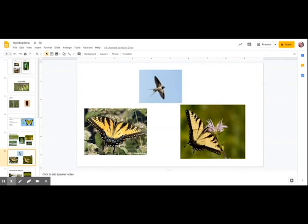The males are always yellow, but the females can be yellow or black. And the way to tell them apart is that the female will have blue at the end, while the males are completely yellow. The females are always bigger than the males. And again, they live for about 2 weeks.